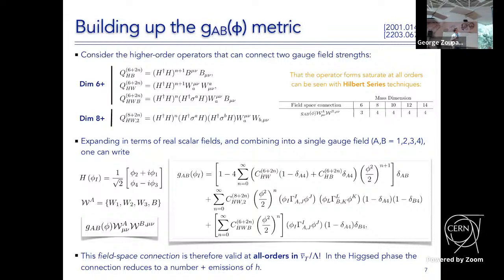So let's look at this metric again, calling it a metric now, and consider the higher order operators that can connect these two gauge field strengths. Well, dimension 6 had these three contributions that are listed here. But then if you go to dimension 8, you see this kind of structure.